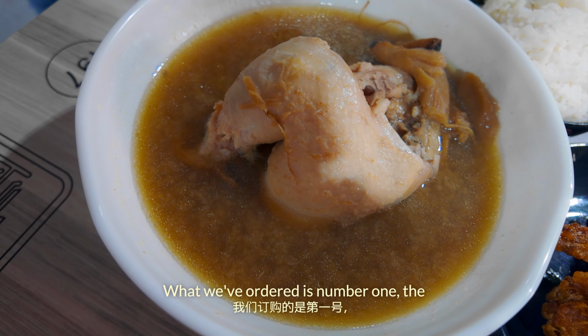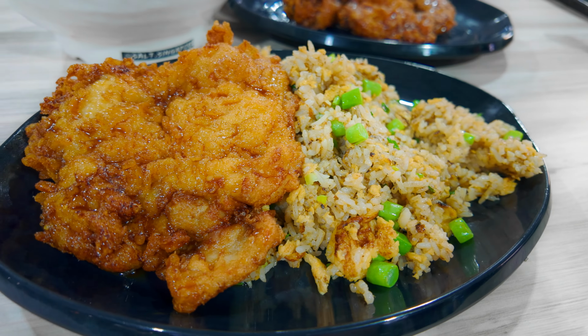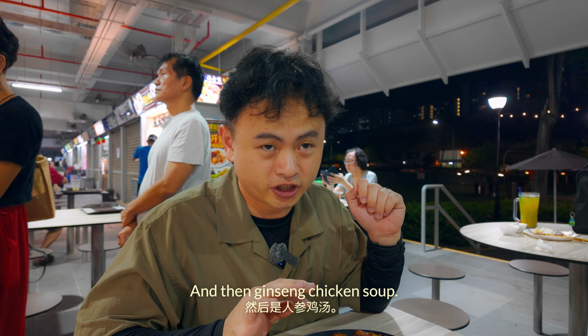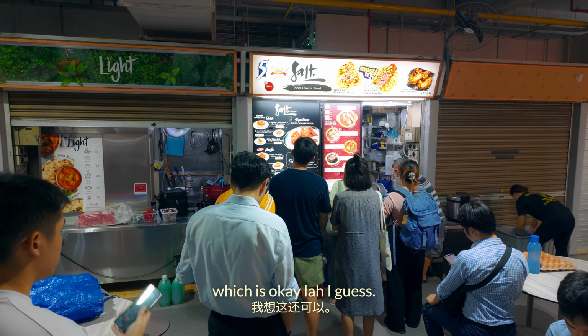What we've ordered is number one, the signature chicken cutlet with soy garlic fried rice. Soy garlic fried chicken. I realized my mistake, I should have probably gone for a different sauce. And then ginseng chicken soup. I think this one we had to wait close to 20 minutes, which is okay lah, I guess.